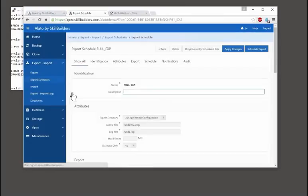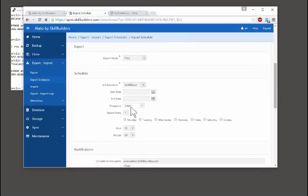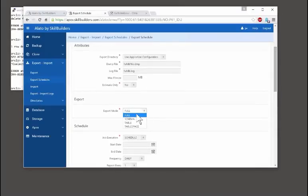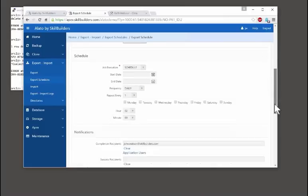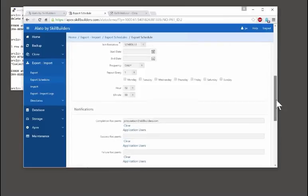And this particular export job is a daily export that occurs at 2 o'clock in the morning. And what is the job? It's a full export. We can choose full, schema, table, or table space level, and then all the details for where it should go to, and splitting up the output file size, the dump file size, and so on. And notifications, of course, as to when the export runs.